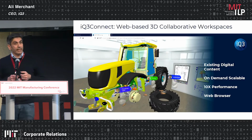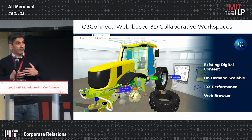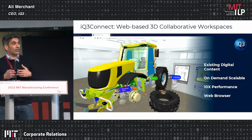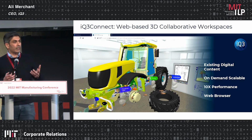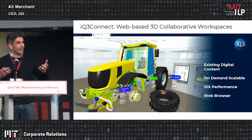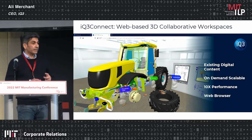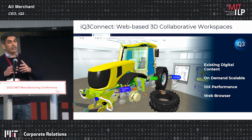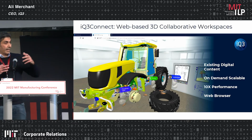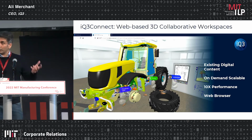And this is iQ3. What you see here is an iQ3 workspace, and basically all you have to do is click on a link, and it opens up in your browser just like a Zoom meeting. And you can deliver fully collaborative global training on complex processes, complex products in this web-based workspace. And our technology makes it very easy to do this in a browser to ensure that we can do this at scale with very low latencies, and your training can be delivered pretty much anywhere around the world.